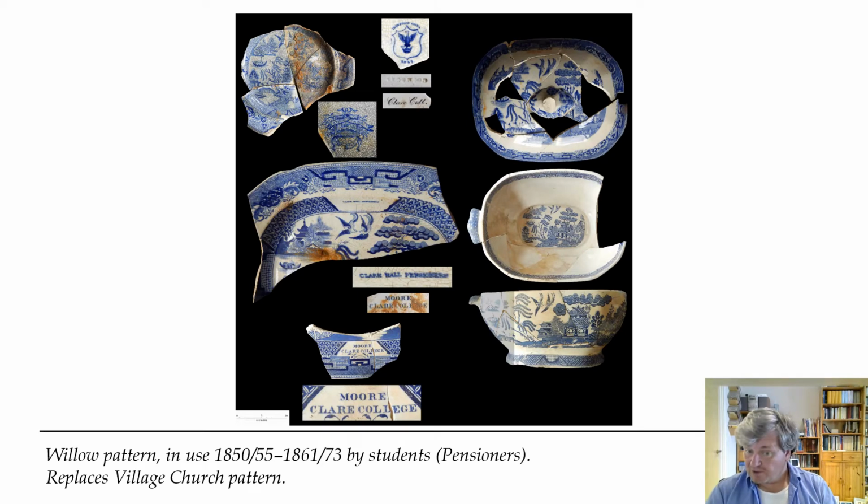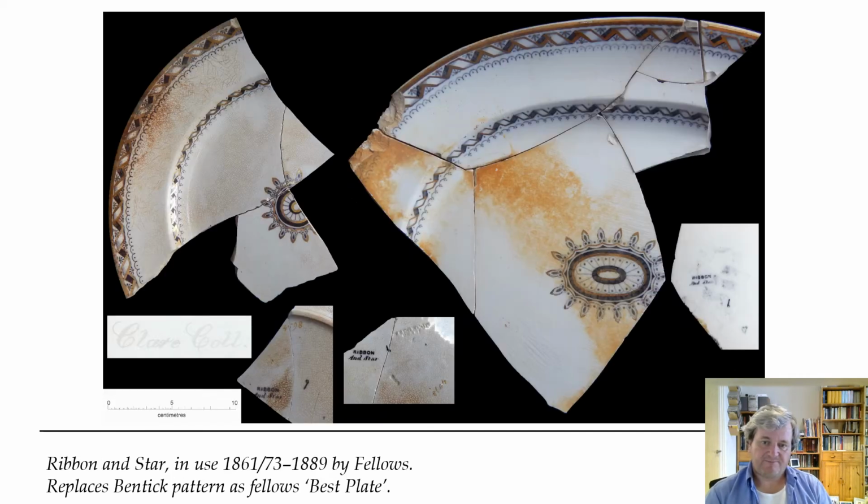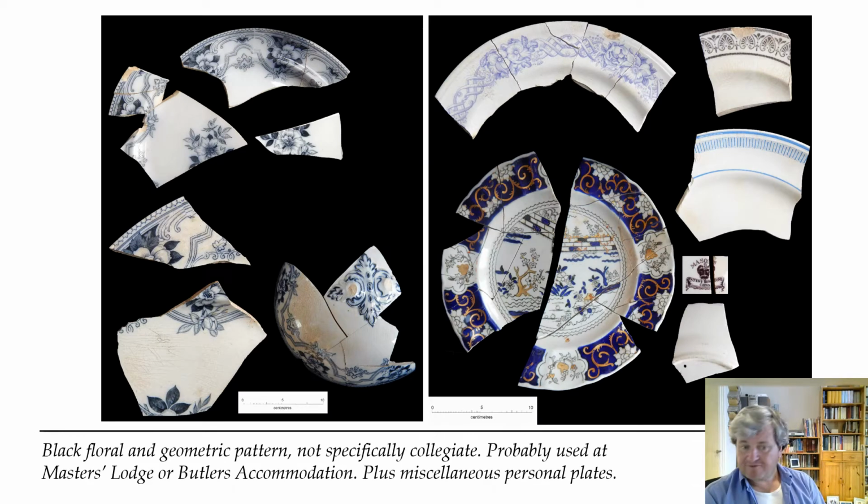Then we have some willow pattern, which again comes in slightly later and is obviously a very standard pattern of the period. But we can tell here that it was specifically for use in the college because it's specifically marked. Then we have the Maltese scroll pattern, the ribbon and star pattern, which includes hand-painted elements, and a black floral and geometric pattern.